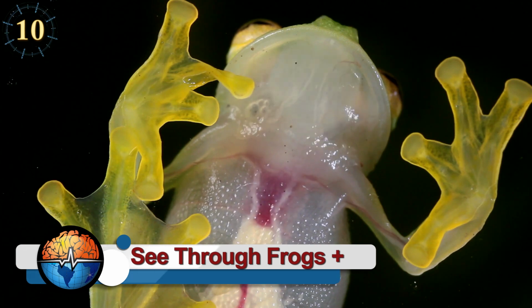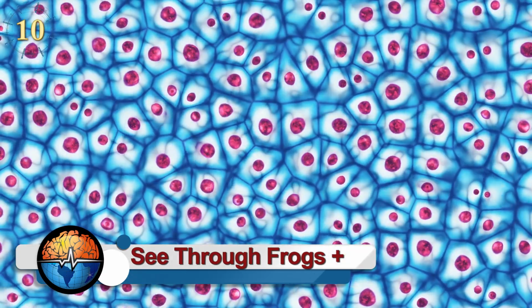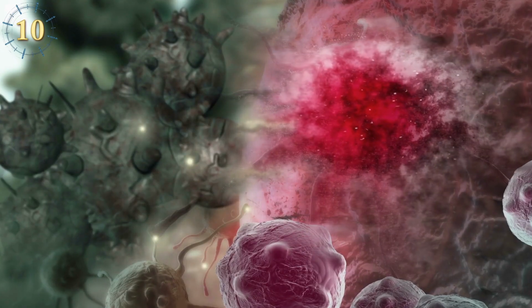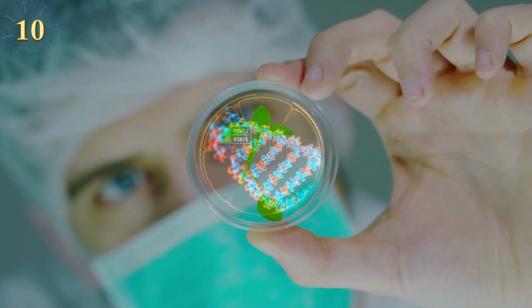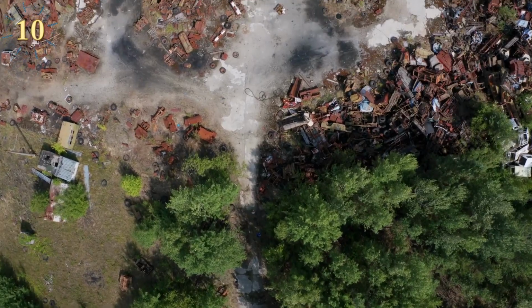See-through frog. Some mutants are a result of genetic anomalies, while others are the fault of humankind, unfortunately. Though nuclear disasters like Chernobyl and Fukushima have led to their fair share of human-caused animal mutations, they are still relatively rare occurrences. The bigger and more consistent threats to our environment are human-produced chemical waste.